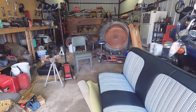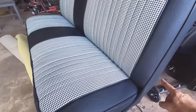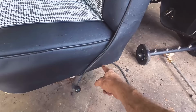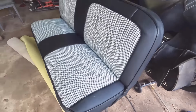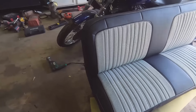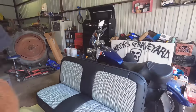Once I started putting it together, things made more sense, like the extra flaps of material that were hanging off the back, because it is now together. And once I bolted it back together, it made more sense, and it lined right up underneath. So that was basically just to cover up the bolts under here. I think that came out pretty good. Not bad for my first time wrapping a seat.